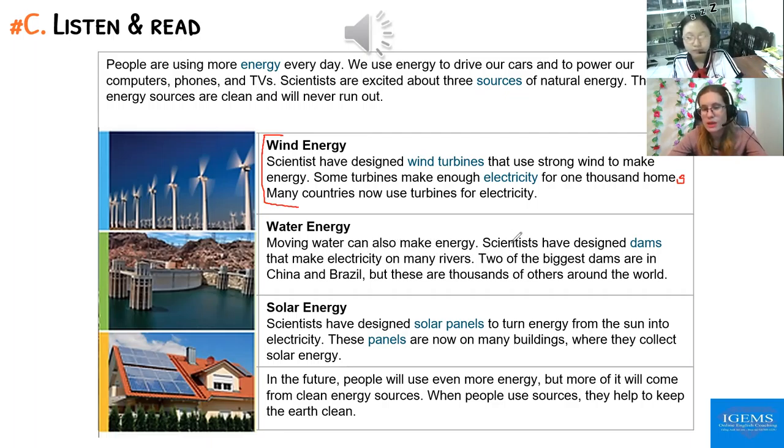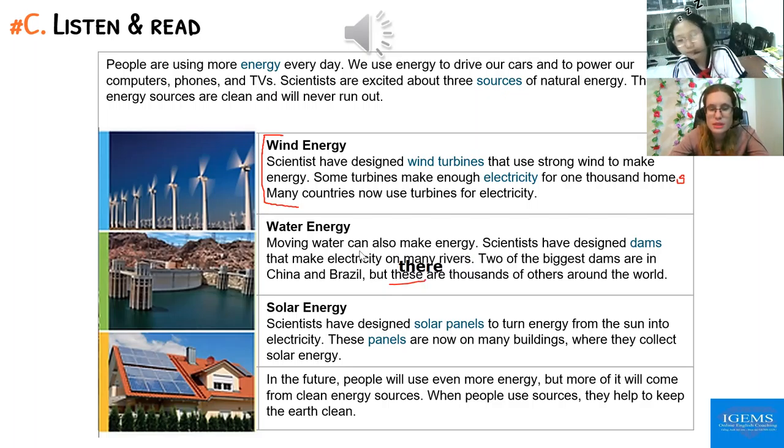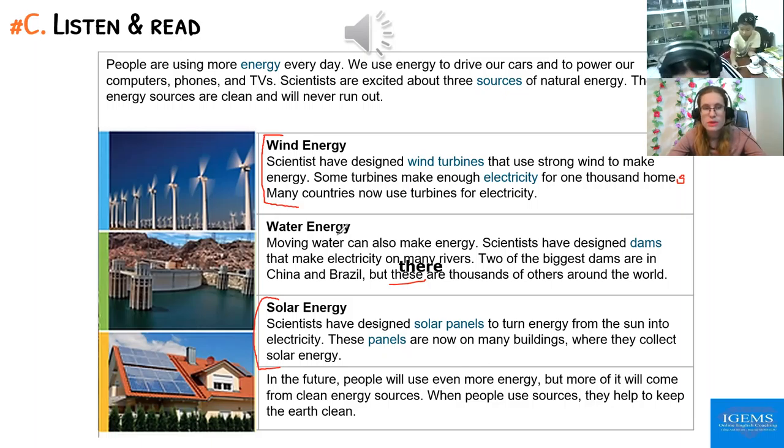Water energy. Moving water can also make energy. Scientists have designed dams that make electricity on many rivers. Two of the biggest dams are in China and Brazil, there are thousands of others around the world. Okay. Solar energy. Scientists have designed solar panels to turn energy from the sun into electricity. These panels are now on many buildings where they collect solar energy. Good, nice, good job. Very good. Okay.